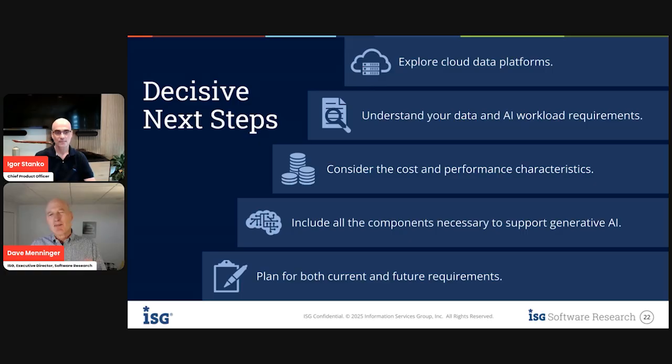And so here, part of what we're talking about is the ability for your cloud database to provide those vector storage and search capabilities that are so important to generative AI. You want to try and have all these things put together into one place. It just makes it easier for you to do these implementations and manage them.